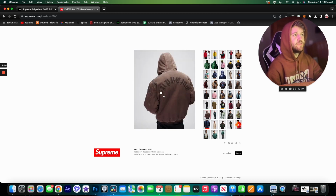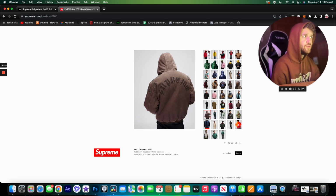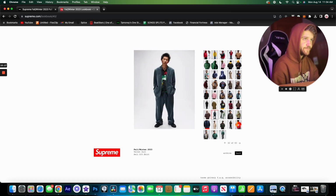Here's a look at the back of it. We have that Old English font kind of going just across the back of it. Fuego. I really like this brown. It's like a washed brown color. And I'm curious to see what other colorways we'll get in this piece.